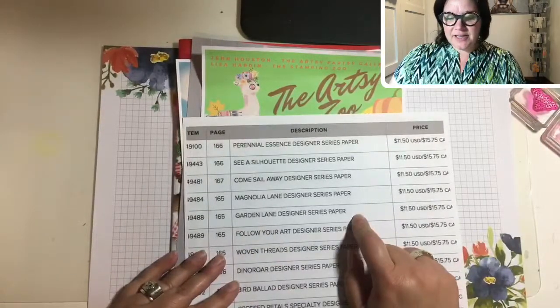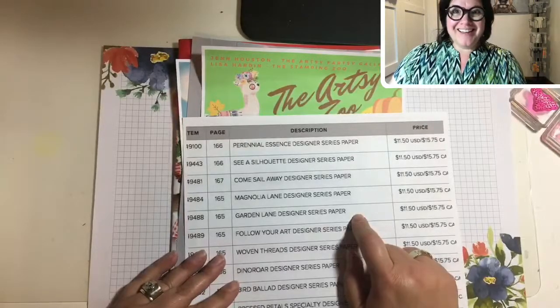Garden Lane Designer Series paper is not my favorite, but it will be somebody else's, right?